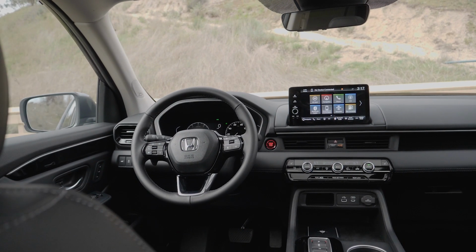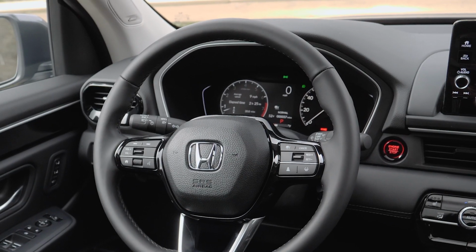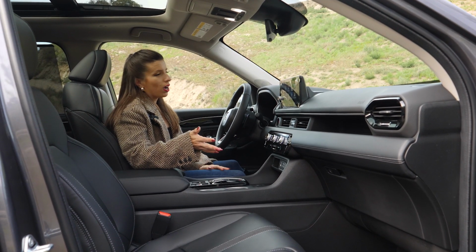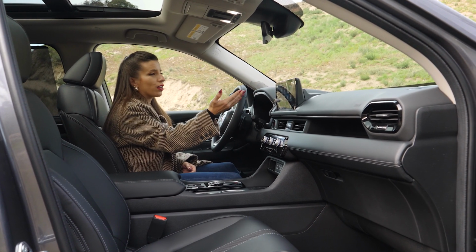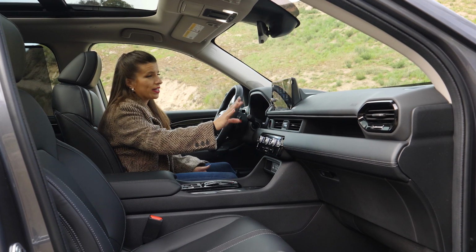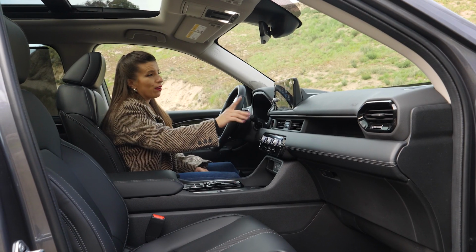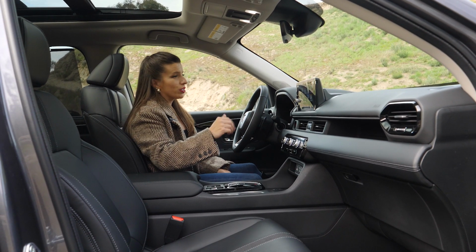Beyond that, you have a new 7-inch half digital, half analog gauge cluster. And then next to that, we have a completely redesigned infotainment system. Honda's jumped on the trend of elevating your infotainment system up out of the dash rather than inset into it. It's also an inch larger than last year's. So this is 9 inches of screen here. You do have wireless connectivity, wireless Apple CarPlay, which is great.